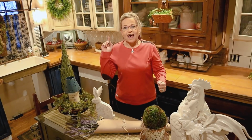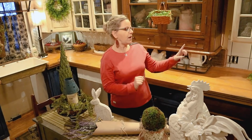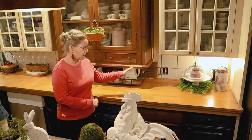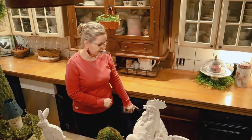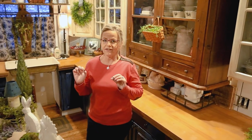All right, I think we're gonna wrap it up. Just know I am gonna show you how to update and refresh your grout. I am going to show you close-up shots of the countertop. I'm going to go over the paints and the distressing I did on the cabinets. So many DIYs I have to share.